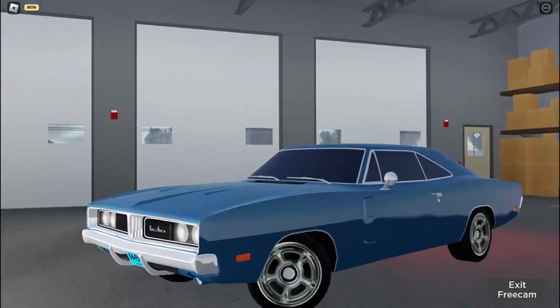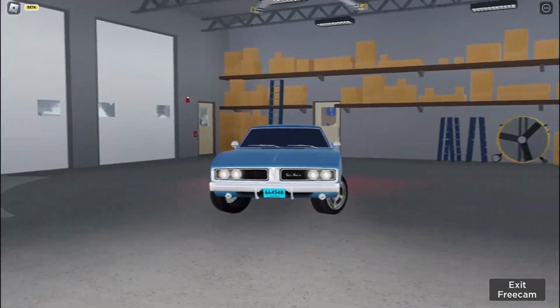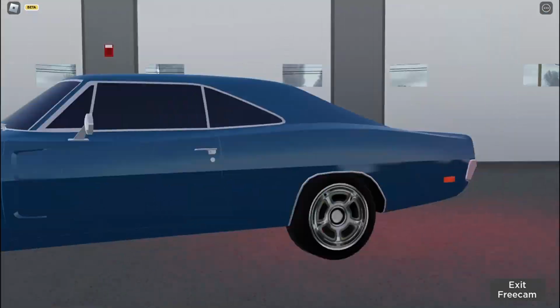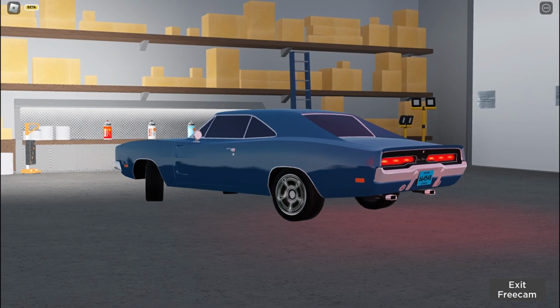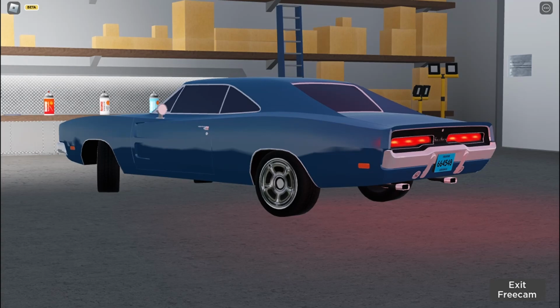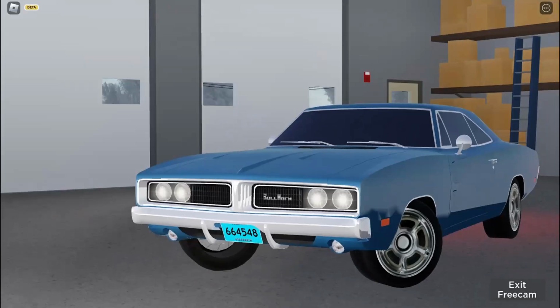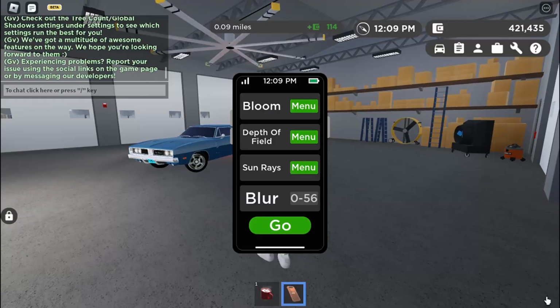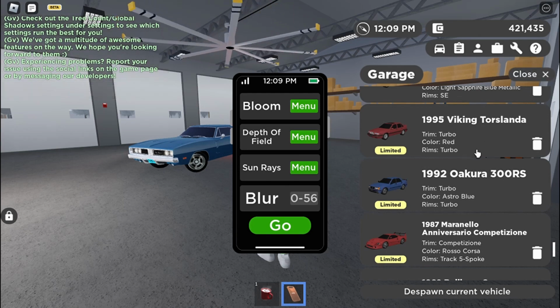After that is going to be the 1969 Bullhorn Printer. This has already been posted in future updates, and this will be another off-sale model. Now, we don't know if it's going to stay as an old model with that limited tag, or if it's just going to be replaced with a new model. If I had to guess, I would suspect it's going to stay as an off-sale old model with the little limited tag, as I was saying beforehand. This little limited thing, kind of like how the Volvo was.